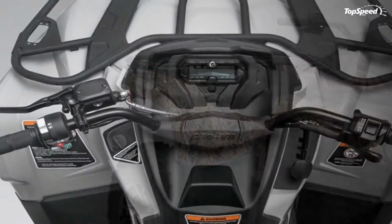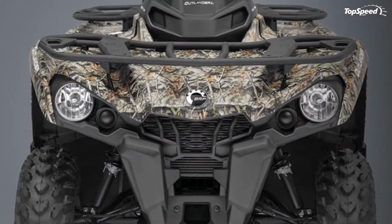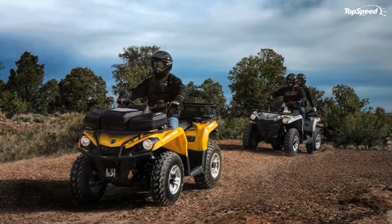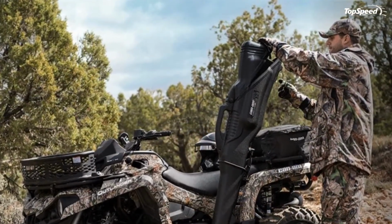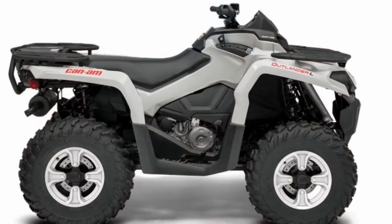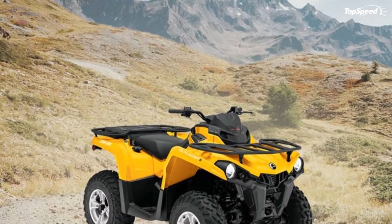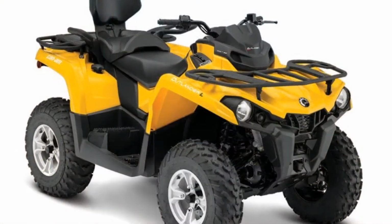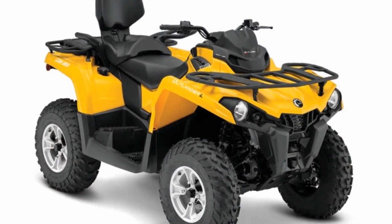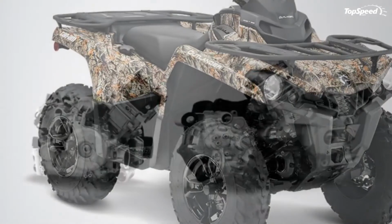For ease of use, you can count on the integrated engine braking feature to help slow down the ATV when descending hills. Performance edge. Every Can-Am is built with a Rotax engine, featuring best-in-class power and an industry-leading power-to-weight ratio. Unmatched power provides a performance edge. There's also superior fuel efficiency. Large capacity. Ride longer and get the job done with the large capacity fuel tank.